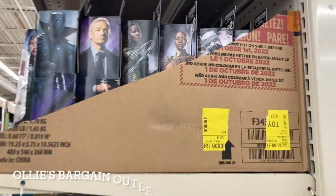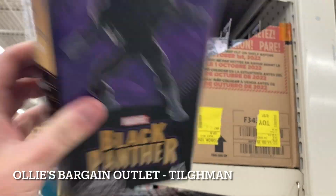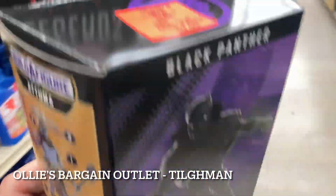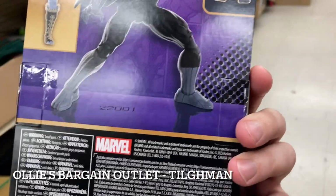So that's the case I took down right there. You can see where I pulled him from, and again $9.99, but there's a second case up top, so there's 2 full cases here. So you could build a Tuma at $9.99 a figure, which is pretty crazy. I'm not going to do that.